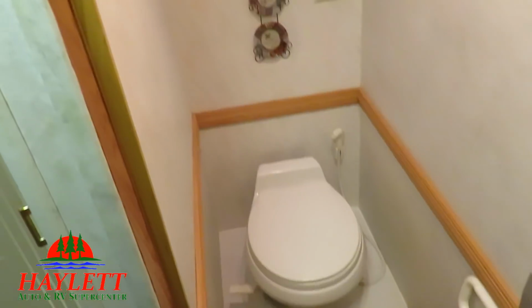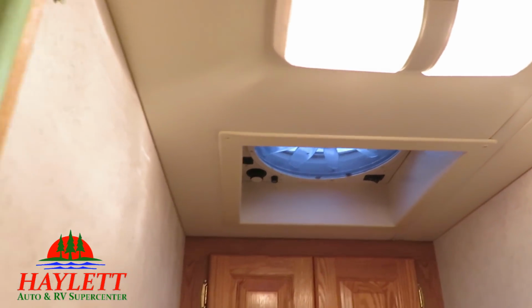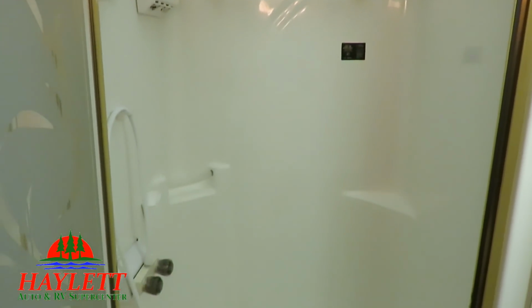Simple little closet-style bathroom. You know, extra little linen cabinets there. And all of our ceiling fans, by the way, are the nice, bigger Max Air fans to get some really good airflow in here. The shower area is enormous. And I love that this is a seamless fiberglass one-piece shower. I like it when there's no seams.